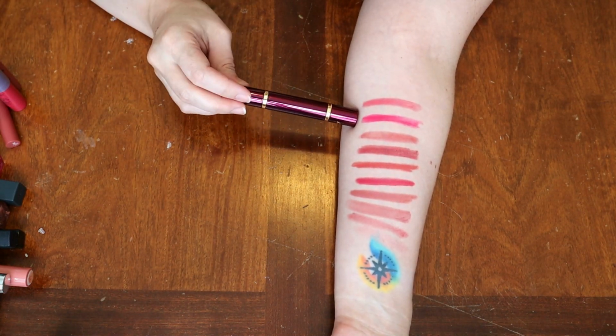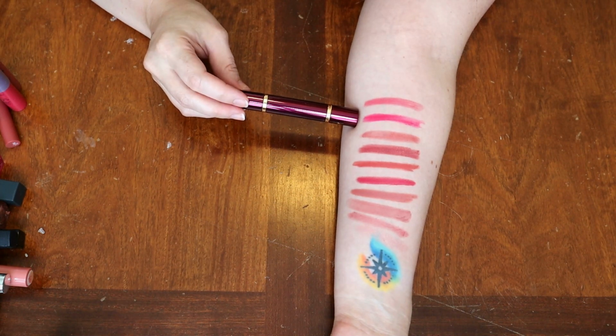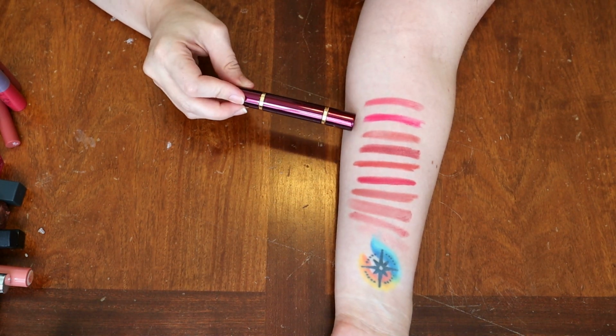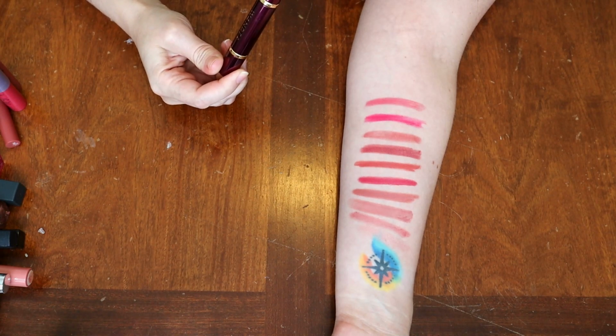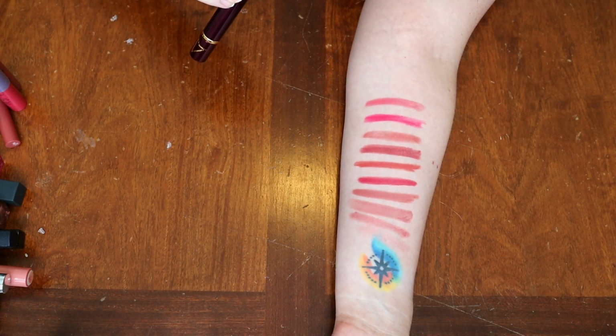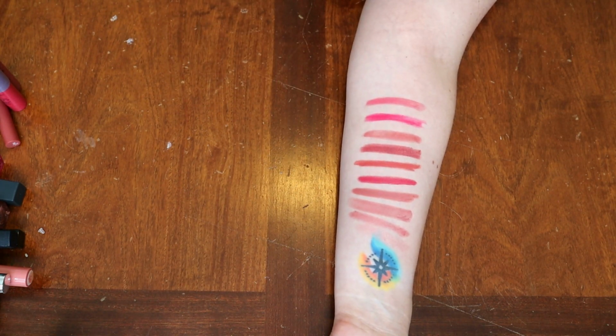This one here is a dual-ended. These are bullet lipsticks. I didn't realize that this had gotten mixed in with those. So these are the two shades in it. You have one side is Nikki Beach. The other side is BB. I don't need either of these, so I am gonna go ahead and declutter that.